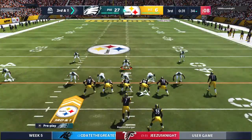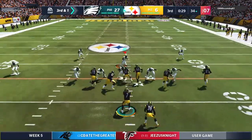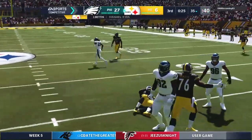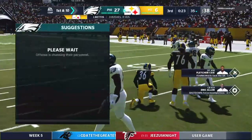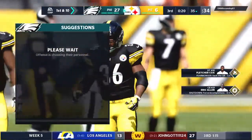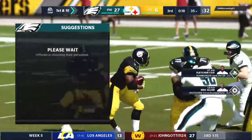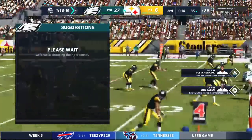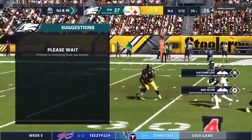This offense in desperate need of a conversion as they come up on 3rd down. From the shotgun now, here's an inside give. And he will have a Steelers first down as they're able to convert, albeit not by much, on 3rd and a yard. I like his focus there because he wasn't thinking about breaking that one big. All he thought about was, I need 1. Let's go get that. Ended up picking up 2.